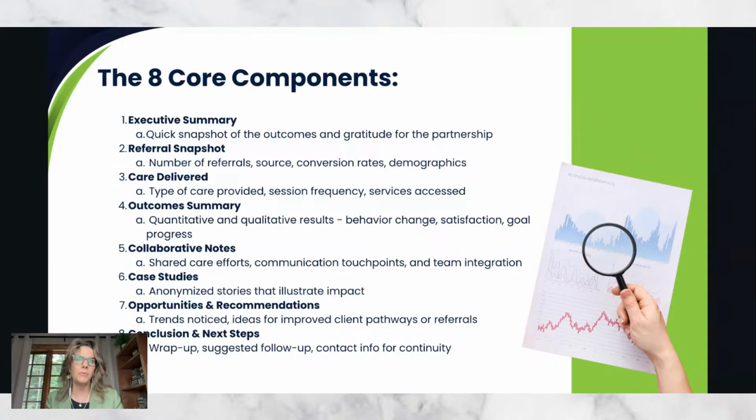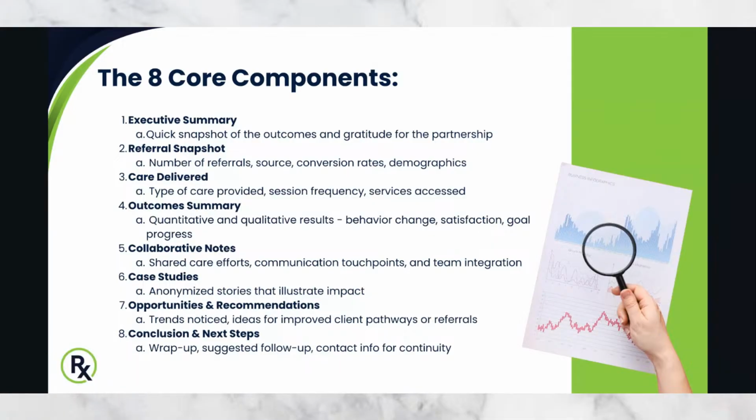Like, this person came to me in this state with these measures, and we went from here to here, right? So that's going to include something as simple as their HEI score. They went from 55 to 70, right, in a period of 3 months, that kind of thing. So you're going to create these case studies, really important to include in reports. Case studies are key, and they can be used for marketing as well, which is really helpful.